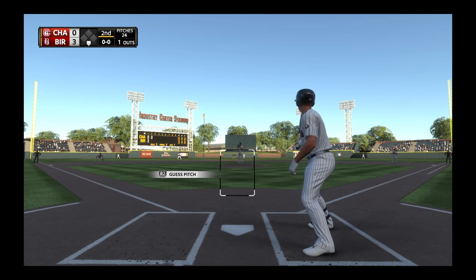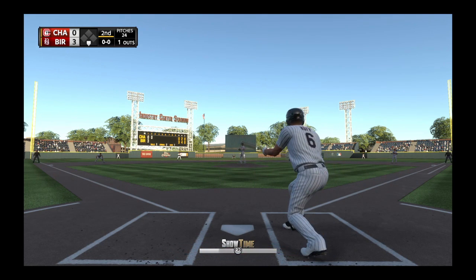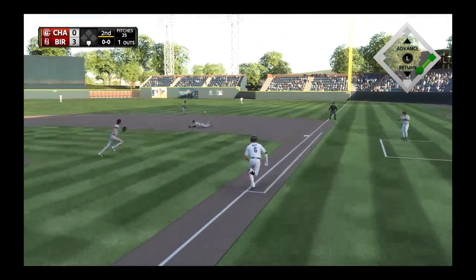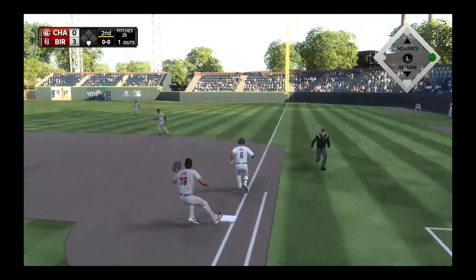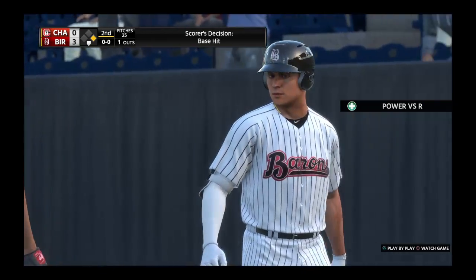Settling in now, number 6. 0 for 1 for him here in this one. First offering on its way. Check swing grounder to the right side. Elliott ranges to his left. Oh, he's in. And the throw is not going to be in time as he's able to reach base safely.